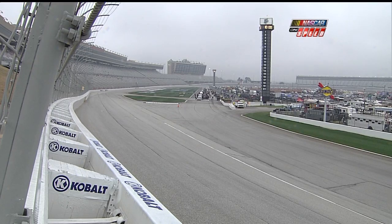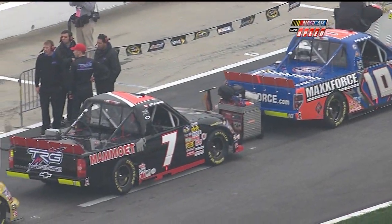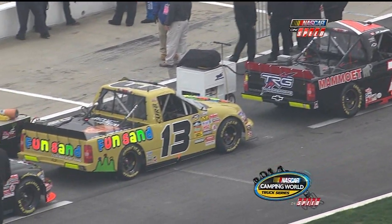That's right. We're still waiting for the track to dry here at Atlanta Motor Speedway so that we can set the field for today's Commercial Lines 200 later this afternoon.